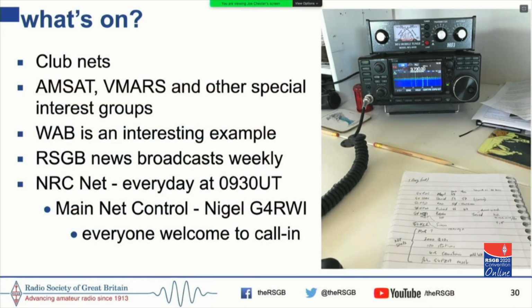Then there's the specialist interest groups like AMSAT and VMARS. Again, anyone's welcome to join. I actually listened to the AMSAT net on a Sunday morning. Quite interesting, some of the stuff they're talking about, satellite work. WAB, Worked All Britain, is an interesting example, and again, they welcome people to join in and work the guys who are out mobile. The RSGB news every weekend from different places around the country. Give them a shout if you want.